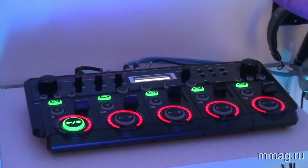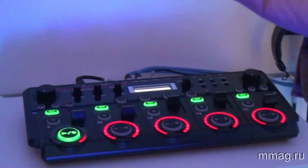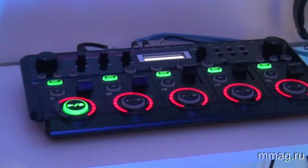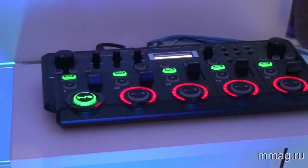Yeah, it's a very creative tool. It's easy to operate, but it's very complex and perfect for progressive performers who want to expand their creativity.